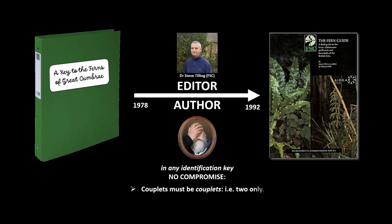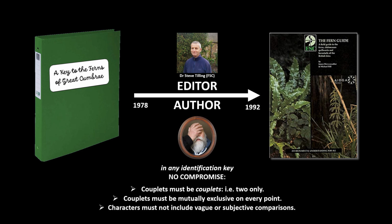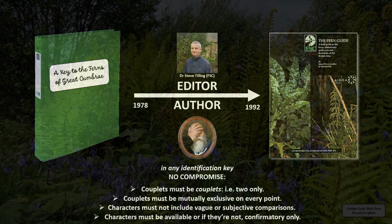Couplets, that's those pairs of questions, must always be couplets with a few exceptions, just 2 options in each. The questions in couplets must be mutually exclusive. Character states should not be subjective or vague, and the characters used to direct a user must be available, not seasonal, unless included only for confirmation purposes.